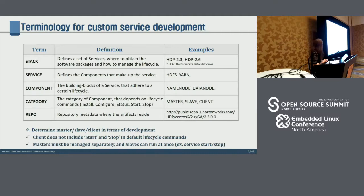In category, master, slave, and client depend on the lifecycle command. Client does not include start and stop in the default lifecycle command. Master must be managed separately, and slave can run at once. Example in case of service start or stop.